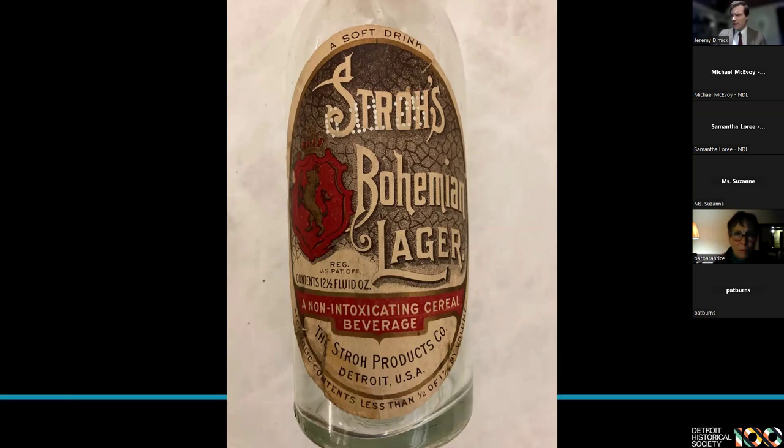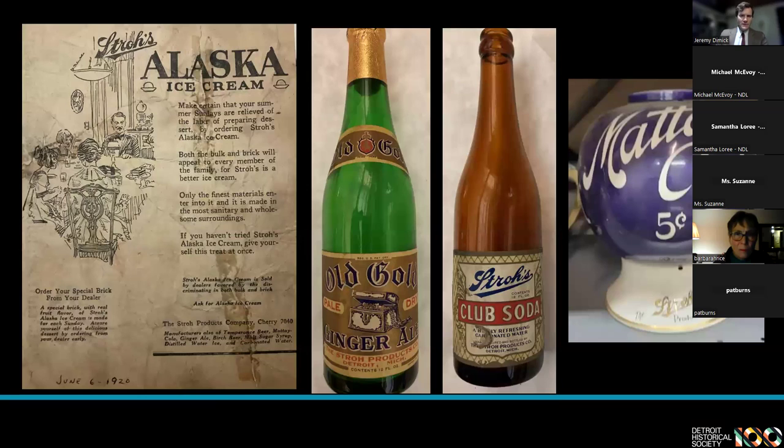So after they started brewing this near beer, they renamed themselves the Stroh Products Company, and they began making a bunch of different stuff to try and muddle through Prohibition. The most famous one, and one that's still around today, is Stroh's ice cream. It started out as Stroh's Alaska ice cream, and it was so successful that after Prohibition was repealed, they kept it on as part of the business. Of course, you can still go to the grocery store and buy Stroh's ice cream today.